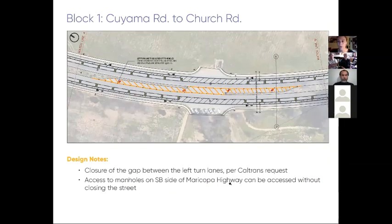So this is still block 1. This is still Cuyama Church. This is just that middle section by the Meadows Preserve. Per Caltrans request, first off, we had to close the left turn lanes not at driveways, and limit or prohibit U-turns because there would not be enough room for a car to make a U-turn along the corridor without making it a 2-point turn.